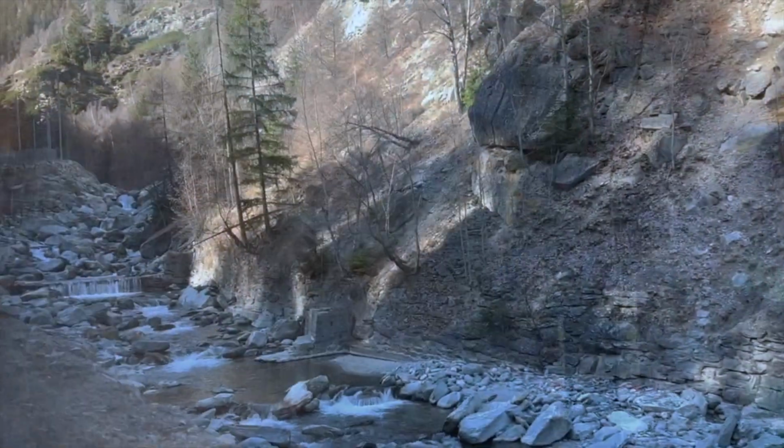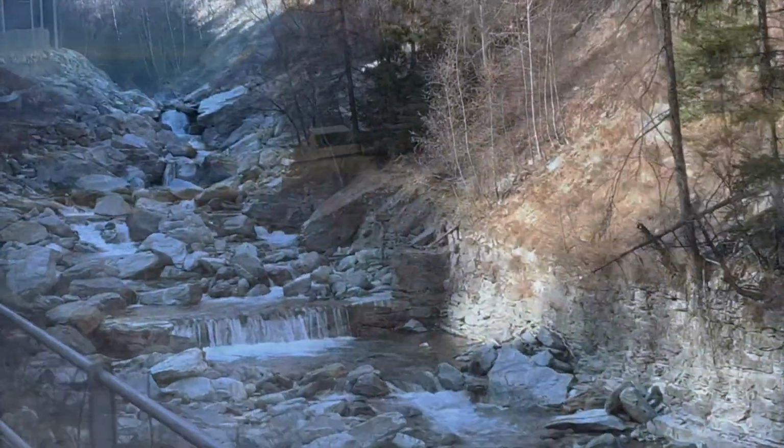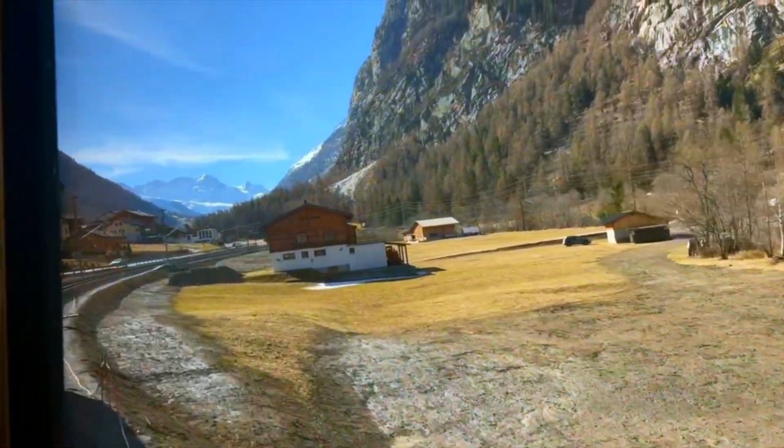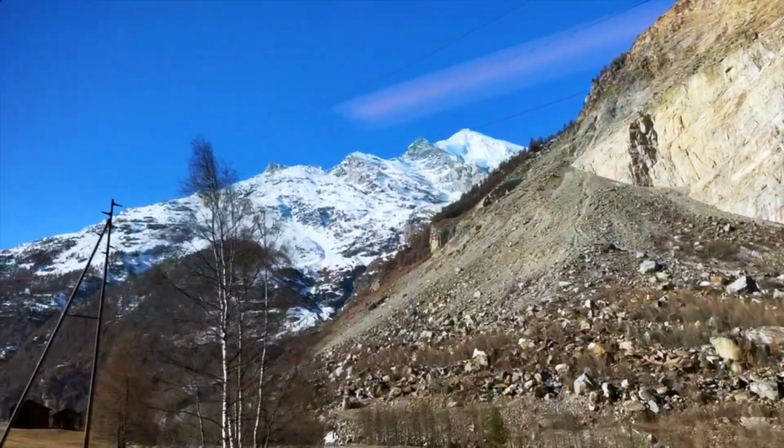The train journey from Visp to Zermatt takes approximately 1 hour. The train passes through several charming Swiss villages like Stalden, Tasch and Randa before reaching Zermatt. These villages offer a glimpse into traditional Swiss life and architecture.